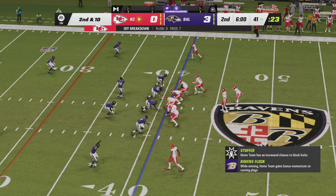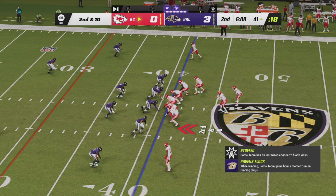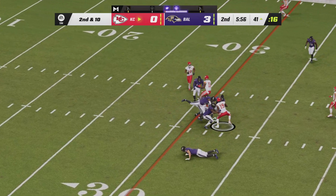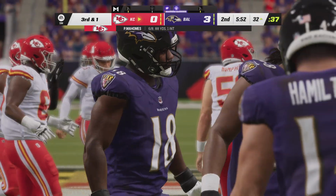The Chiefs with the football as we start the second quarter, as they've got it with a 2nd and 10. To throw, it's Mahomes. He'll get this complete to Kadarius Toney. And they're going to work this down to about the 32-yard line.